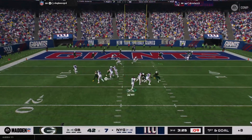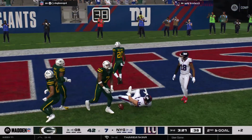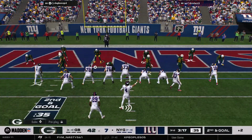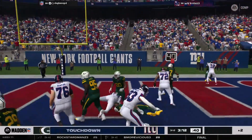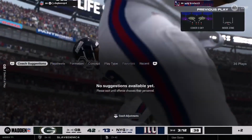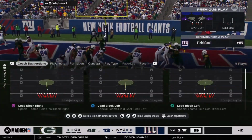Dart going to throw again. And he's able to get it to the 2 before the stop. Working quickly here. A 6-yard pickup brings up 2nd and goal. Tracy. And he's going to take this across. Touchdown, New York. The Giants put at least a tiny dent into that lead.